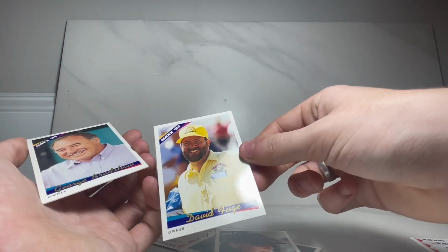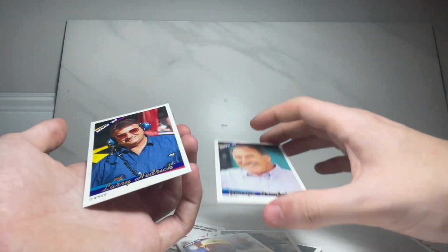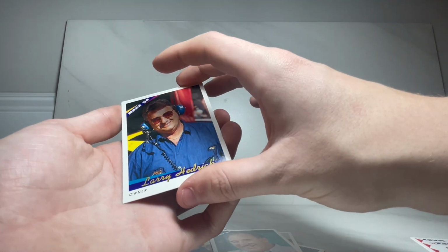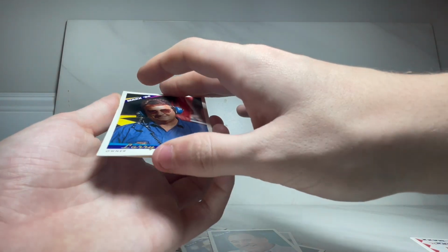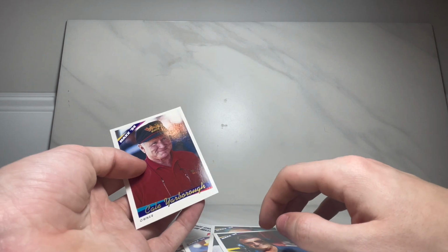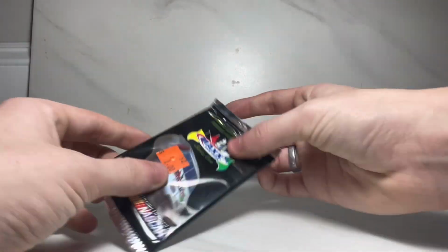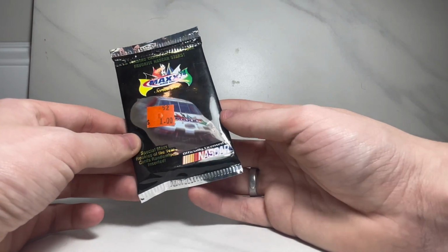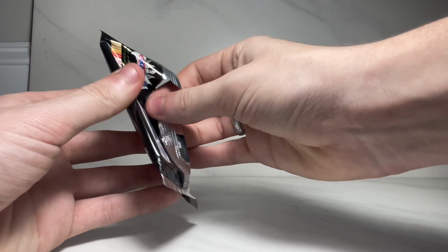We got David Fuge, George Bradshaw, and actually, there's two more cards. Larry Hendrick. Hendrick, oops. And Cale Yarborough, rest in peace. He just recently passed away. But this is our last pack of the Max Racing Cards Series 1. Last chance to get a rookie card. Let's see.